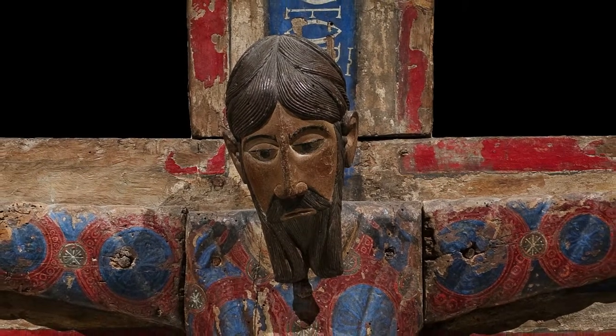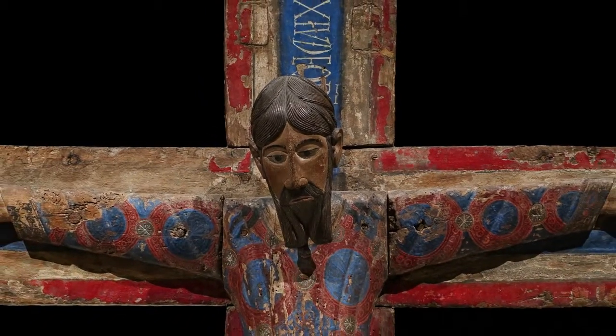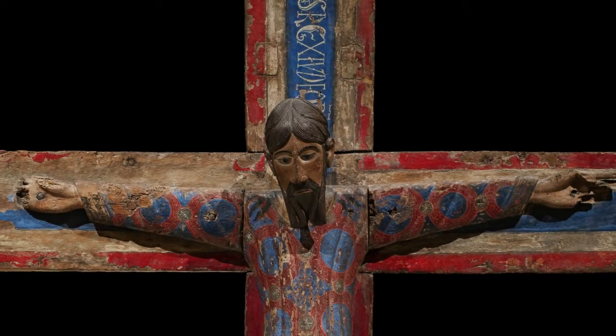Majestas Domini representations of Christ were not exclusive to Catalonia. The famous image of the Volto Santo, in the Tuscan city of Lucca in Italy, for example, has been the object of extraordinary devotion from the Middle Ages right up to the present day.